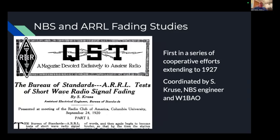But even back then, the NBS and ARRL collaborated to provide an opportunity for amateurs to contribute to radio science. And in this case, there were a number of shortwave radio signal fading studies done. We'd call them propagation studies these days, but trying to explore why certain signals faded at certain times of the day and night, and amateurs were enlisted to send more elaborate reception reports to the National Bureau of Standards. The gentleman who coordinated these studies was named S. Cruz, and he was an engineer at NBS, but also an amateur, W1BAO, and he actually went on to a career at ARRL.